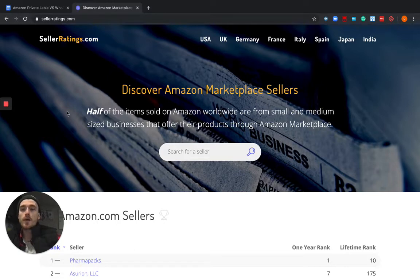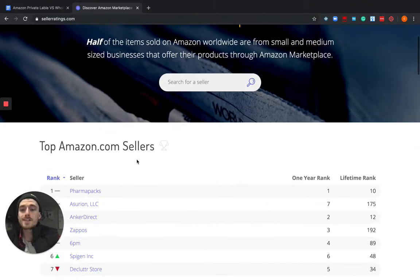And to do that, I'm going to use sellerratings.com. And what sellerratings.com is, it's basically a free resource that will categorize and display the top 100 sellers in any Amazon marketplace, okay? For today's example, I'm using the USA. And right now it's displaying the top 100 Amazon sellers in the United States, okay?